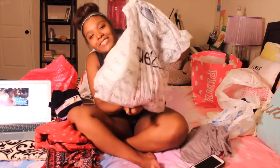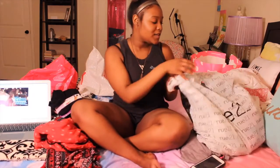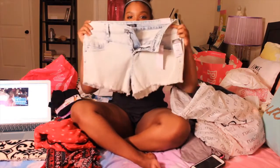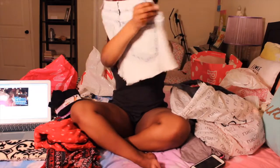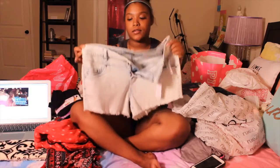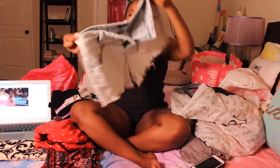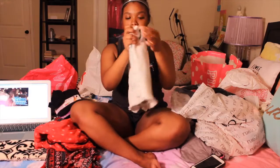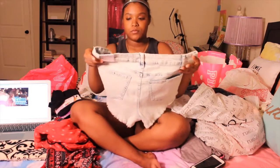Rue21 is my favorite store of all time, so I had to go there. And from Rue21, I got these blue jean shorts. I like how they're not too blue, but they're a nice shade of blue. Maybe like a baby bluish kind. Yeah, and they're high-waisted too, so they're really cute.